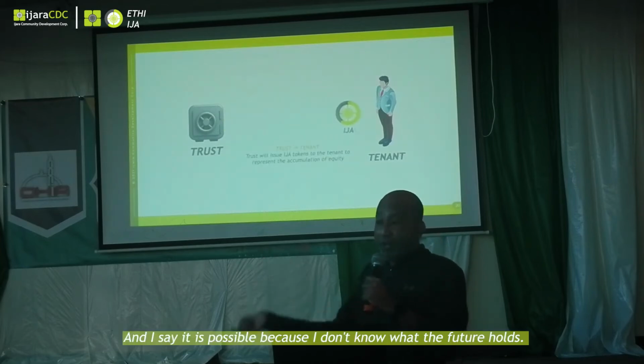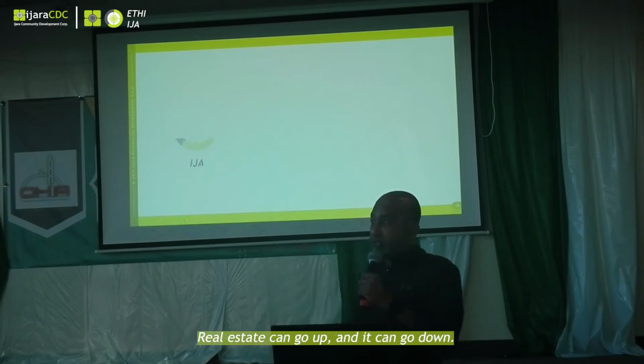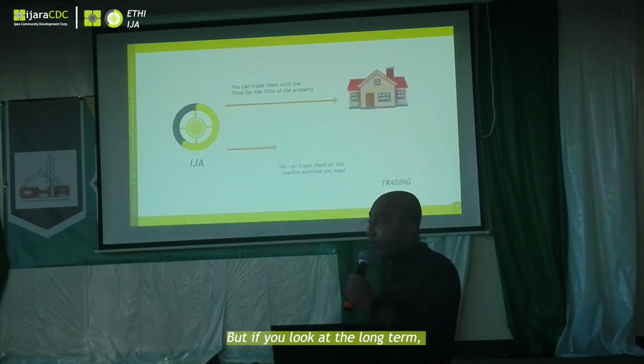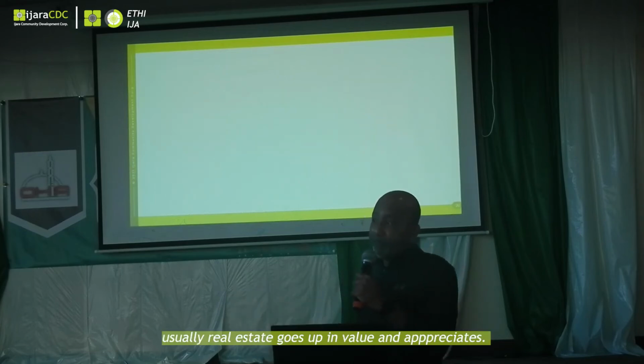And I say possible because I don't know what the future holds. Real estate could go up, it could go down. We saw in 2008 there was a big crash in the real estate market. Who knows what's going to happen? But generally, over the long term, usually real estate goes up in value, usually.